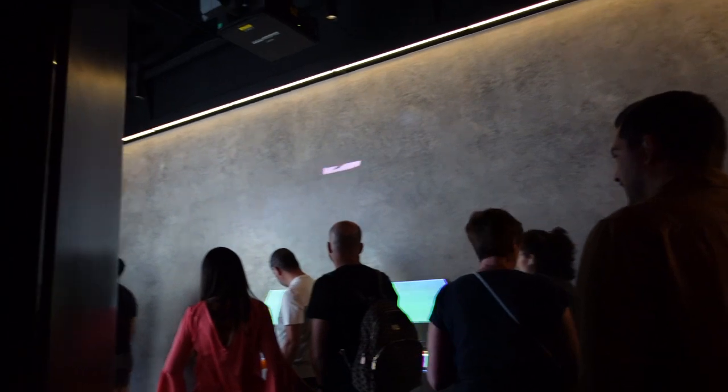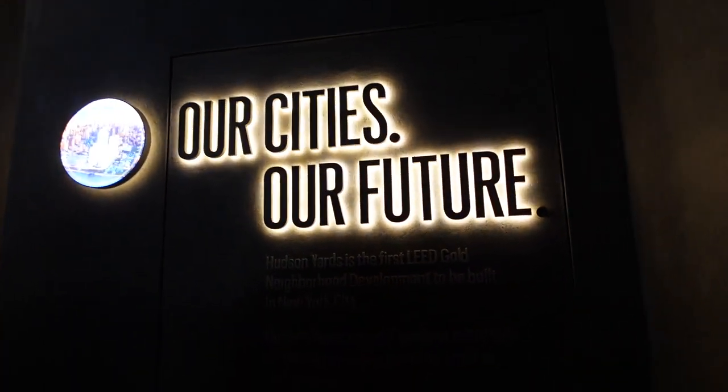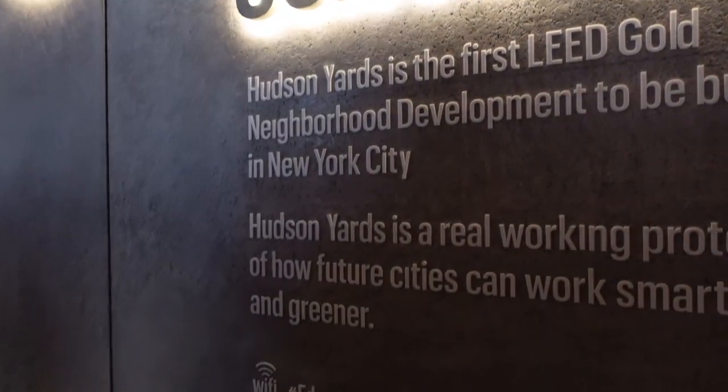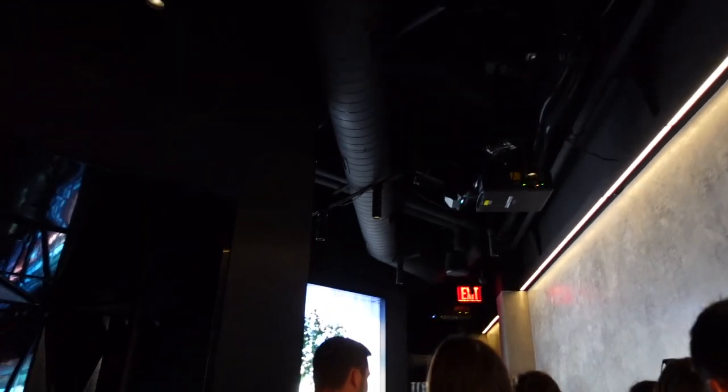But here is the Edge. They put a lot of effort into making this a really good tourist attraction. You can read a bit more here. Very, very impressive. Look at it.